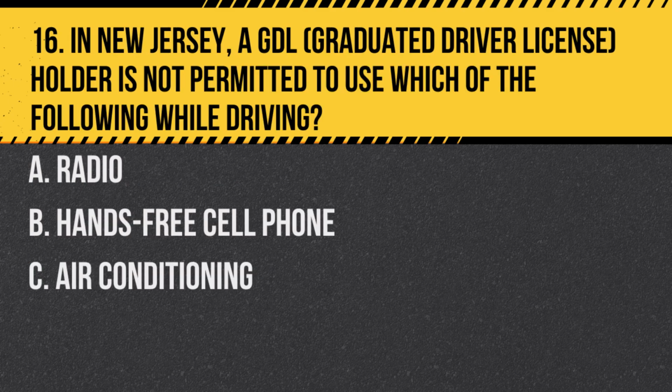Question 16. In New Jersey, a GDL, graduated driver license, holder is not permitted to use which of the following while driving? A. Radio. B. Hands-free cell phone. C. Air conditioning. Answer: B. Hands-free cell phone. GDL holders are prohibited from using any interactive wireless communication device.